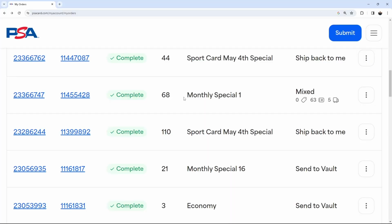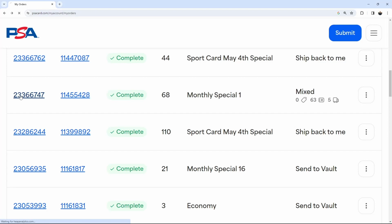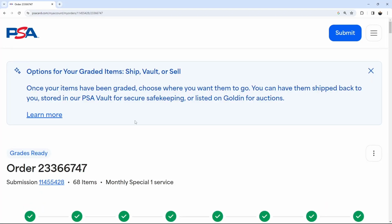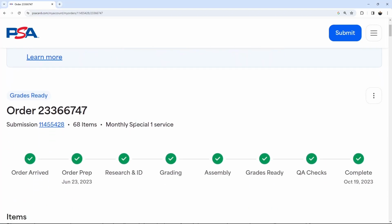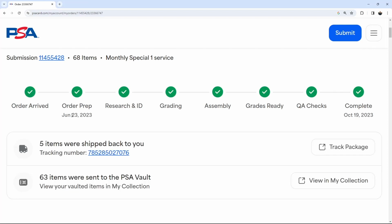So here we are on my PSA landing page. You can see the orders. We're going to do this one. 68 cards sent in. You can see 5 were sent back to me. Those were raw cards. That's a bummer because they do charge you to send back to you. So I got charged like $20 to have those 5 cards sent back to me. You can see the order here.